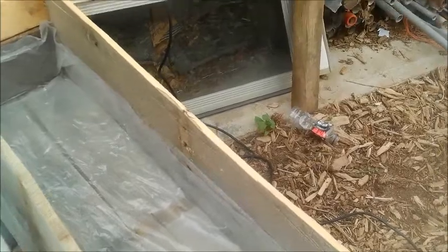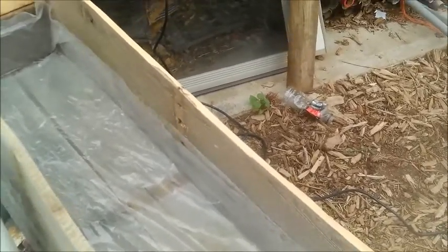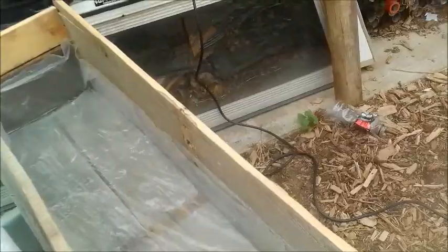So the only thing left to do is put the plastic in the long one, put the felt in, put the dirt in, and I'll show you the finished product.